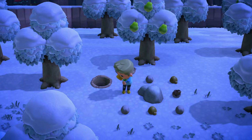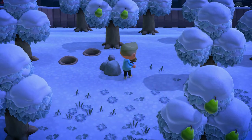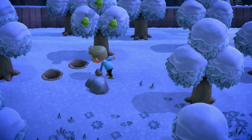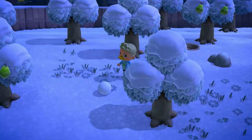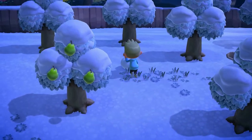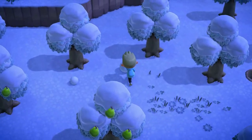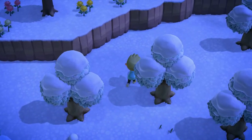Have you gotten Leaf yet? Yes. Leaf stopped by and I bought pumpkins. Leaf had pumpkins for sale. So I sold some weeds and I bought some pumpkins. I forgot to mention that. Yeah. Was really glad to see him. Okay. So we're just going to do like a lap around this tree.